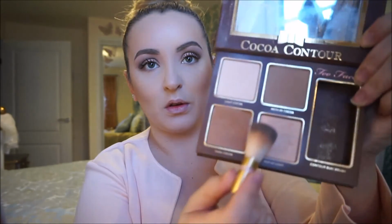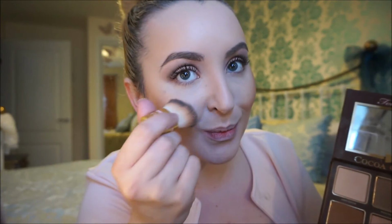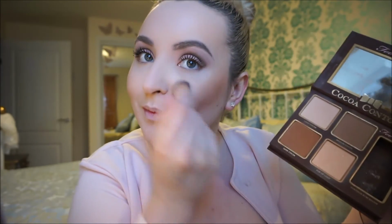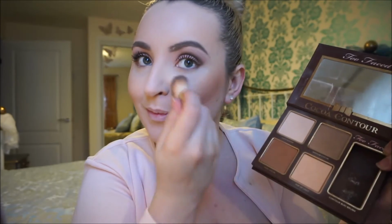That's me just doing the temples again. And just blend, blend, blend. Oh man, look at that contour! And now I'm using Pop of Light, this sparkly one. That's me referring to the picture again. I'm literally just copying the picture off Google as my reference.